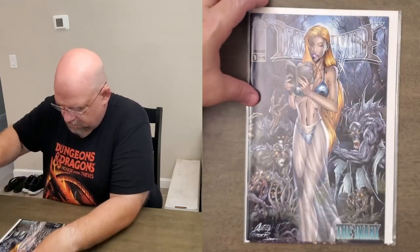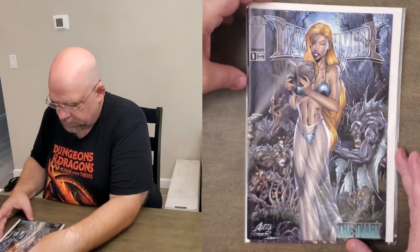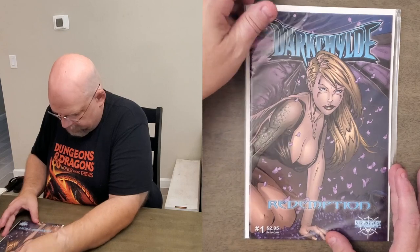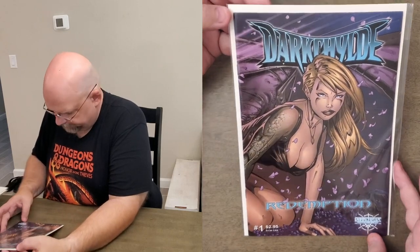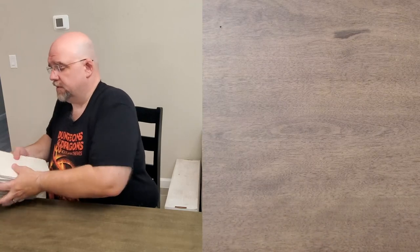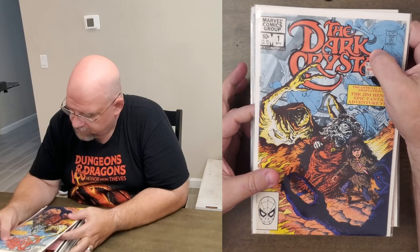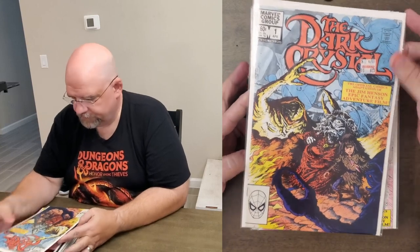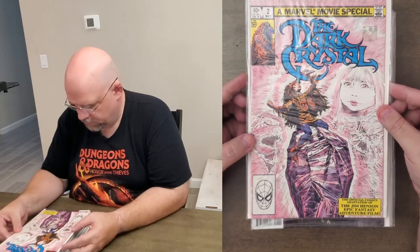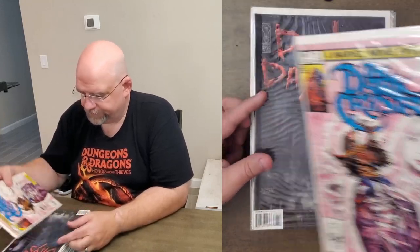I'm not impressed by that artwork. Dark Child The Diary, number 1. Dark Child Redemption, number 1. So if you're a fan of Dark Child, there's a ton of Dark Childs there. Dark Crystal number 1 with a stupid sticker on it. Dark Crystal number 2. Sticker ripped off of it.